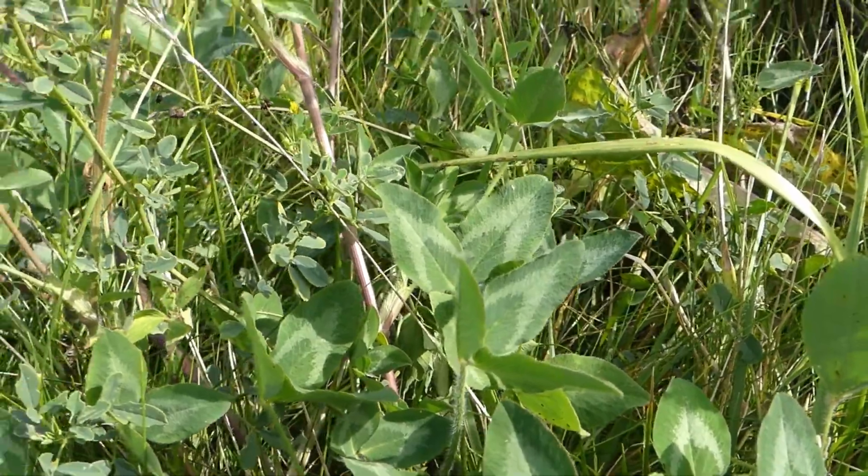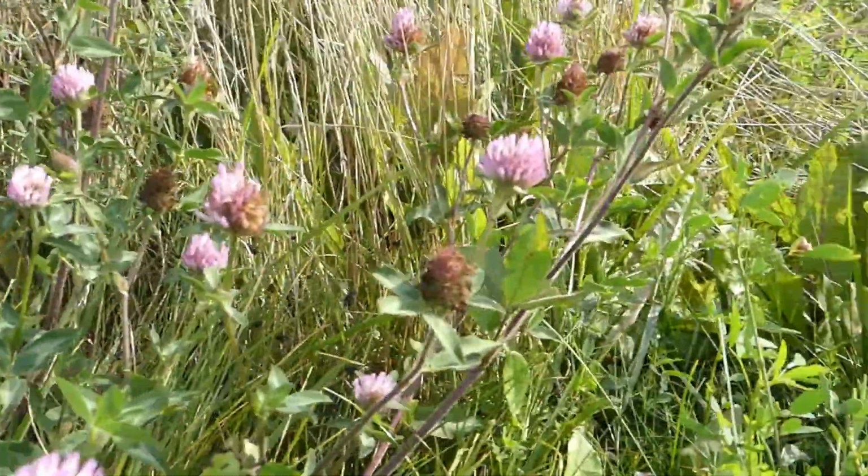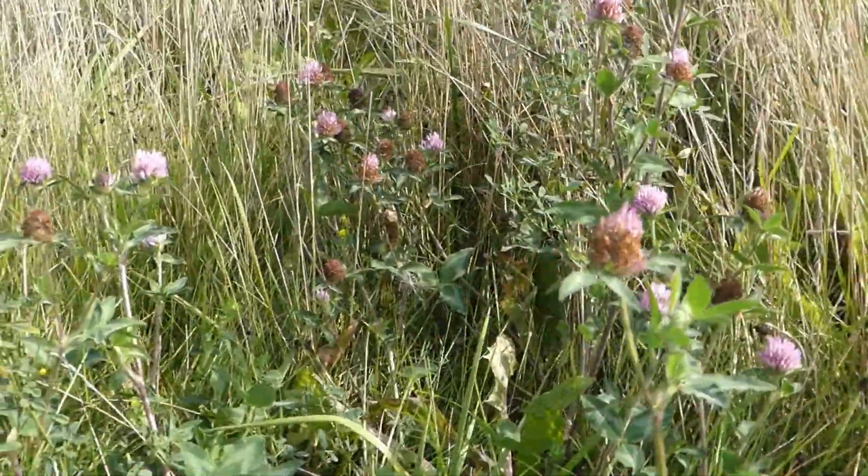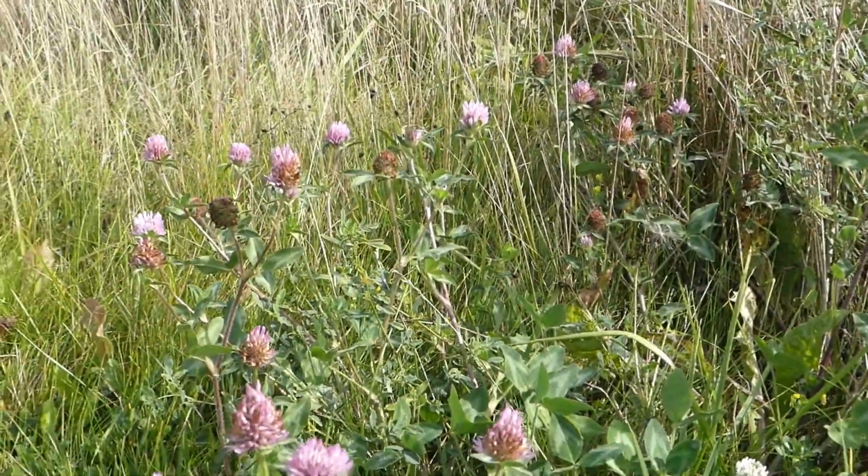Anyway, as I was saying, I could sit here forever and just go on and on about the incredible benefits of the red clover flower. But I have some harvesting to do.